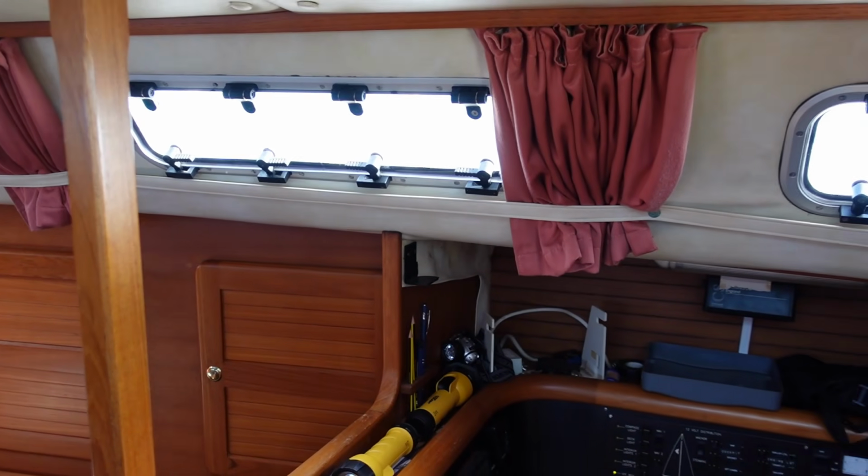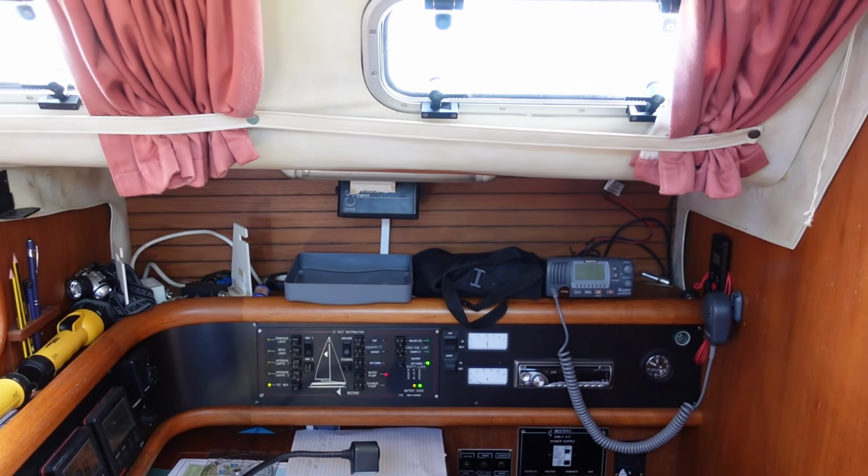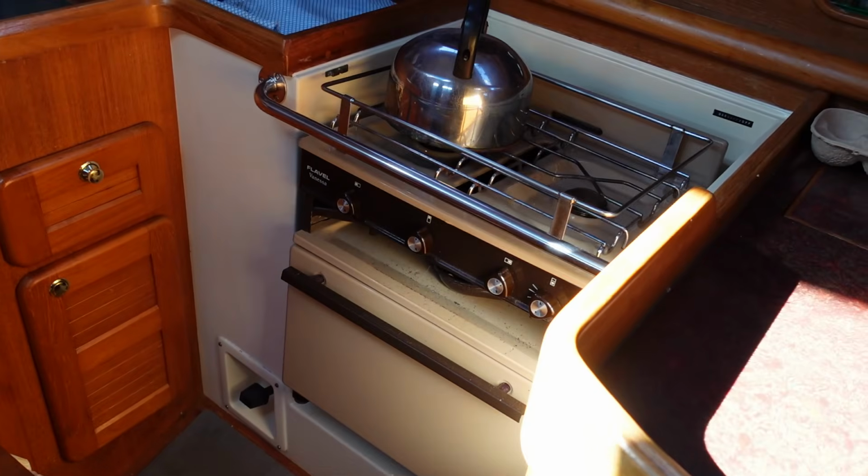It's nice and quiet below and nothing fallen off the shelves yet. The stove is gimbling nicely too. We'll be making tea on that before too long.